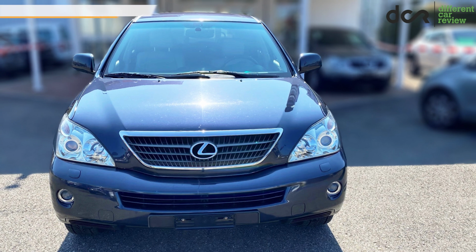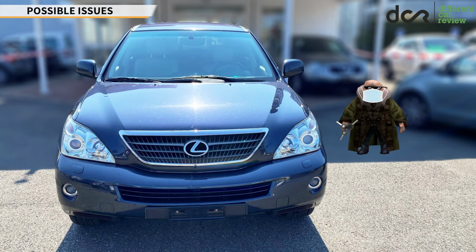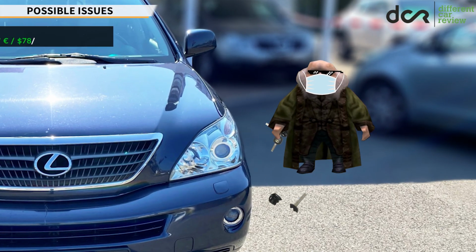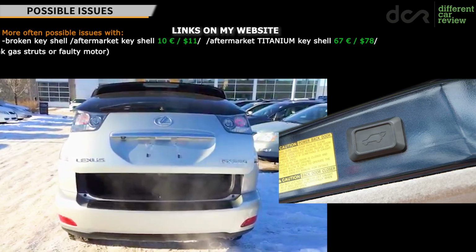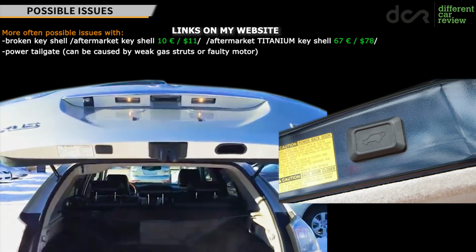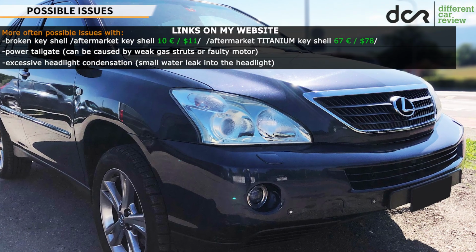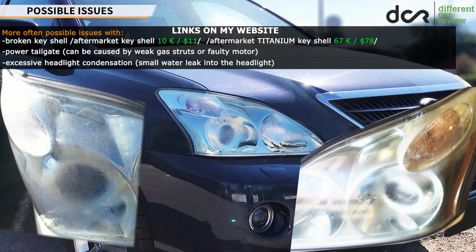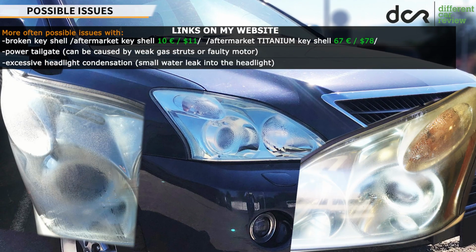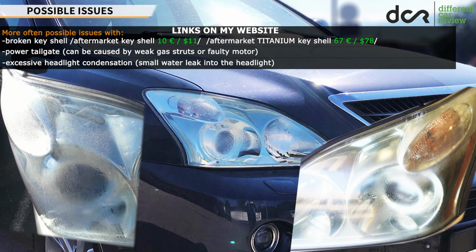As you would expect, this Lexus doesn't have many issues unrelated to engine or gearbox, but this doesn't mean that there are no issues at all. So there are many cases of broken key shells, which can be annoying. Issues with opening or closing the power tailgate are not that uncommon either. Next, numerous owners had issues with excessive headlight condensation, which over time can lead to a headlight failure, so it's good to check the headlights more closely. Because of this, plenty of lucky owners got new headlights for free, since there was a recall or an extended warranty for this. But no longer.